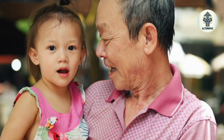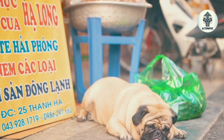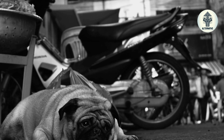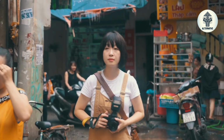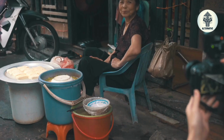Price-wise, our sources suggest the body-only version will retail for around $1,000, with the kit lens option around $1,200 to $1,300. Considering the significant upgrades, this represents excellent value for both newcomers and those looking to upgrade from the original ZFC.